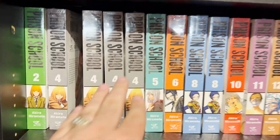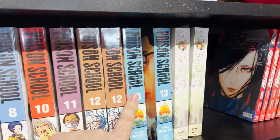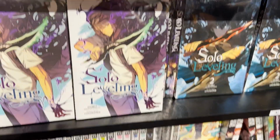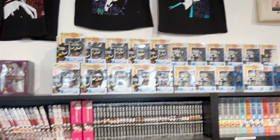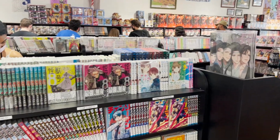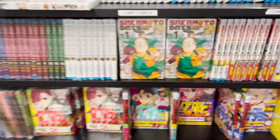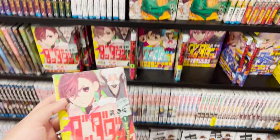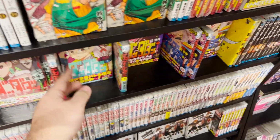There's good old Parisian School, best series ever. I hope you guys are enjoying this more in-depth look of the Kinokuniya. I've never really gone this slow in here for you guys, so hopefully seeing some more of the shelves and some more of the content. This is their Japanese manga selection, including some series like Don to Don, which is finally getting an English print later this year. Waifu and I both read it.